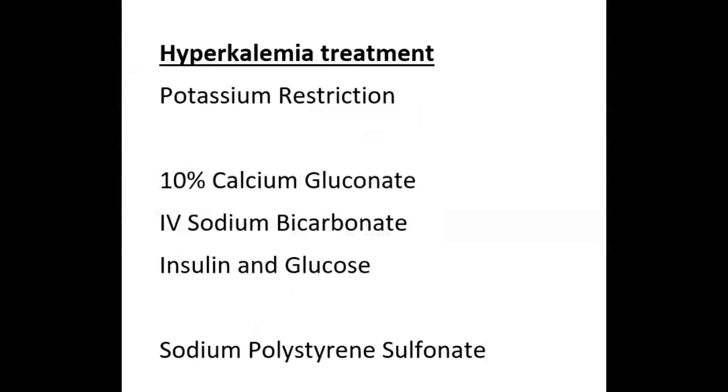So for treatment of hyperkalemia or high potassium, if it's not too severe, potassium restriction by oral intake, so restricting the amount of dietary potassium the patient is ingesting, may be used. Also, the following could be used together. So 10% calcium gluconate doesn't really do anything with the potassium itself, but it helps to protect the heart. Remember, those potassium abnormalities can have an effect on the heart. So the 10% calcium gluconate is administered to help to protect the heart.